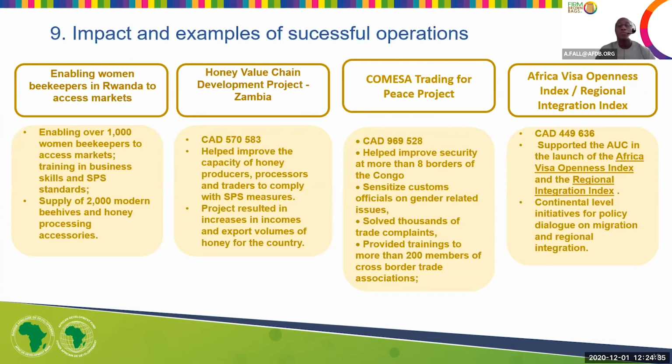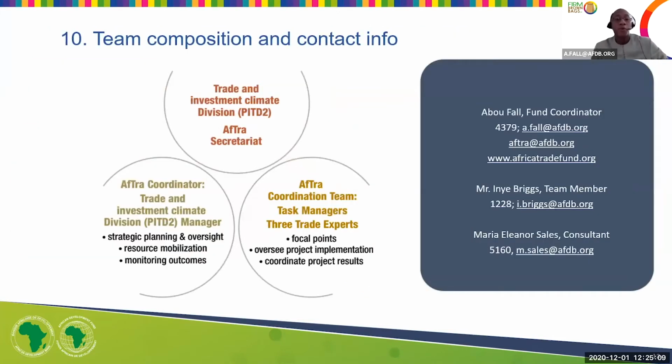We've also published the Africa Visa Index and the Regional Integration Index. This is for the knowledge management pillar. These initiatives essentially show the level of integration of the continent, and the Visa Index shows which countries offer visa-friendly or no visa entry to visitors. So these are just a few examples. Once again, more details can be found in the annual report, which we can gladly share.